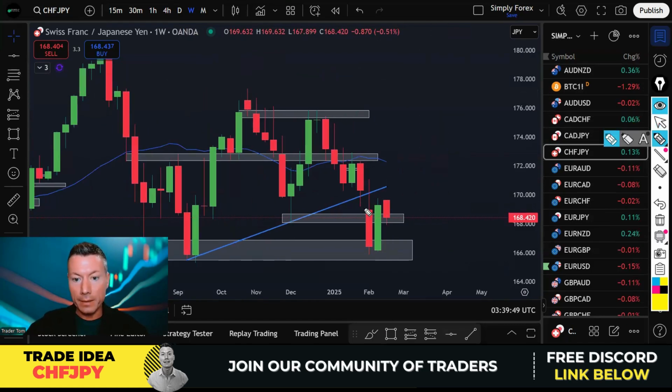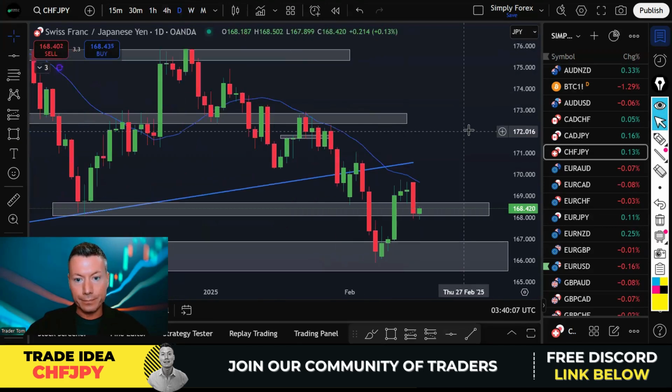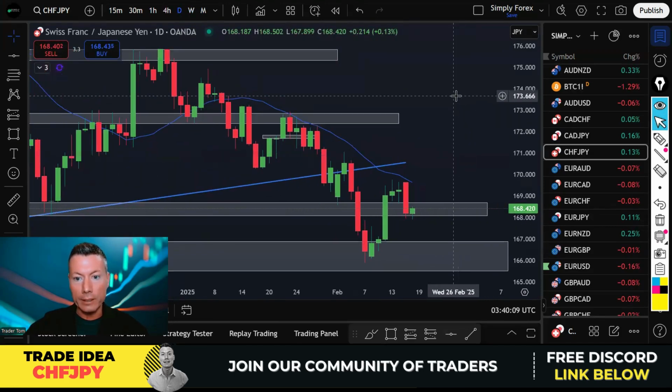But yeah, this is a big bearish weekly candle, and this is actually an inside candle. It's inside this candle, so that normally means that sellers are still in control. We can still take price lower. Now, if we drop to the day chart, the day chart is not in any doubt. It looks gorgeous.